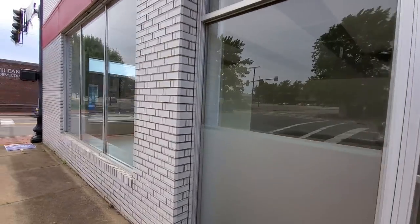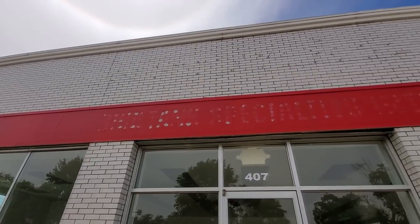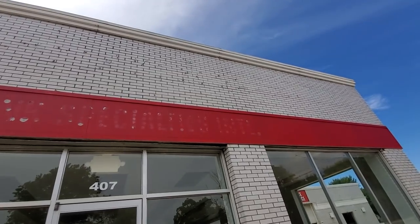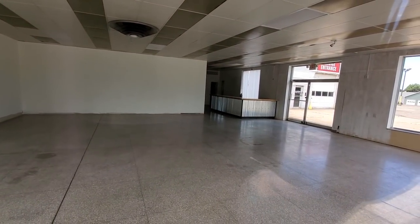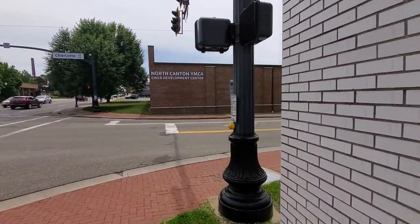See if we can see what this says. Ohio Tank Specialties International. I don't remember that sign, but that might be an old sign up there, I don't know. Let's go check around the side here.